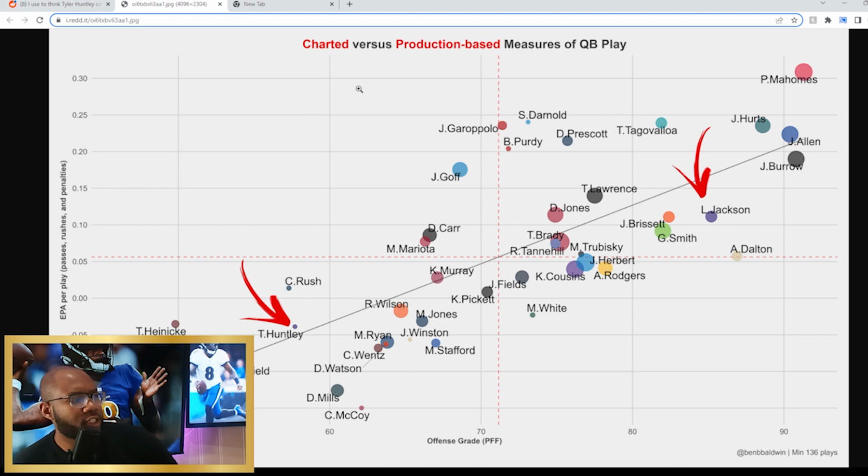So there's a chart of production-based measures of QB play. They do this by taking the expected points added per play, passes, rushes, and penalties, and they put it against offensive grade from PFF. Expected points added is where they take each play and break down how many points each play can be worth. Let's say a pass that's wide open will have a high EPA, because it's a wide open pass. If the pass is contested, there's a lower EPA.